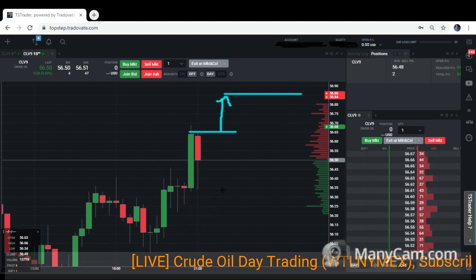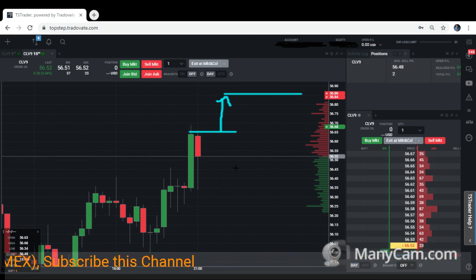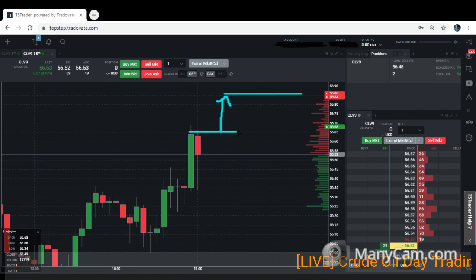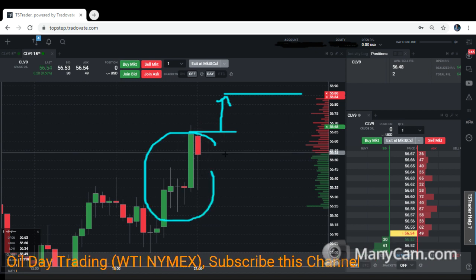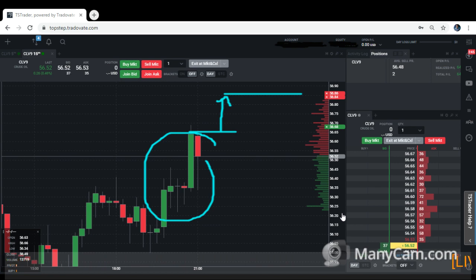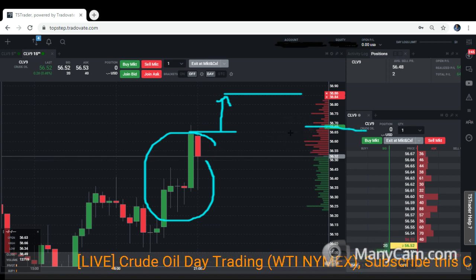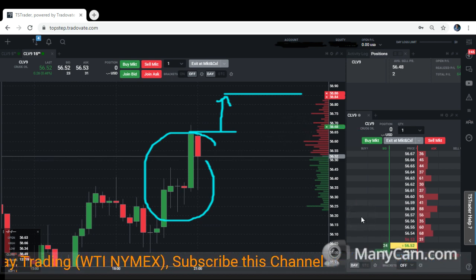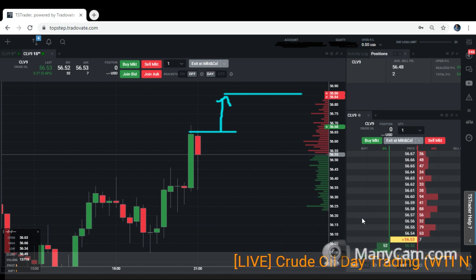Okay guys, it seems like a penetration or reversal for bearish movement. I'm still waiting, but it didn't make it. Now we can see clearly that there's more tendency for the market to go on the higher side, the bullish movement. You can see this red candle failed to fully form, and as expected, this might be our entry here at 56.68. It's going to take a few minutes.